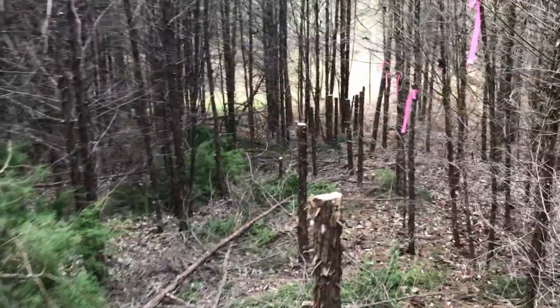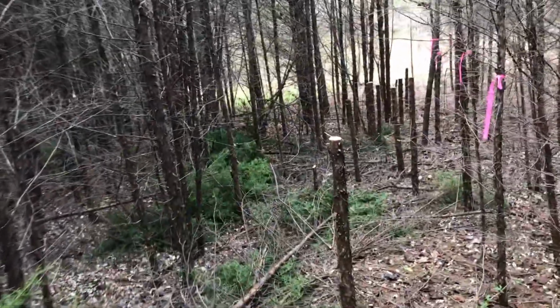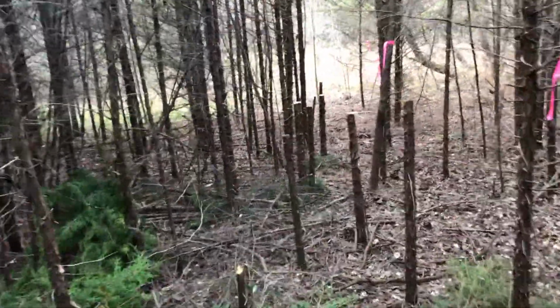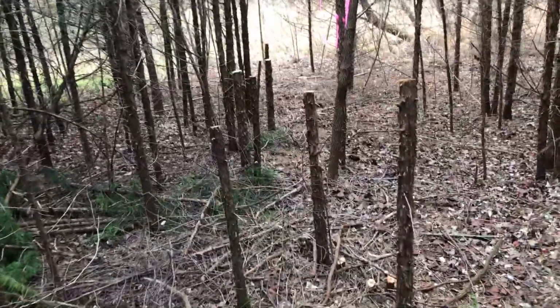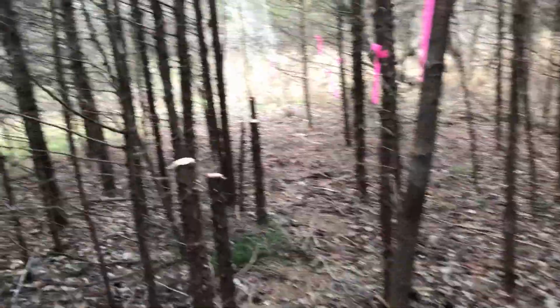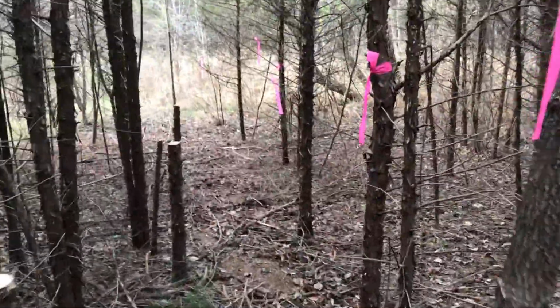So we're still going down. We're almost at the pond. And when we come out to the pond, it's the underground spring that is feeding the pond. That's where we're going to be.